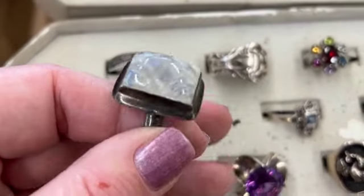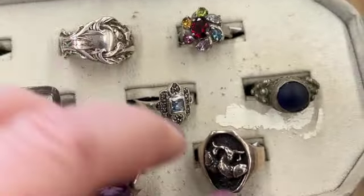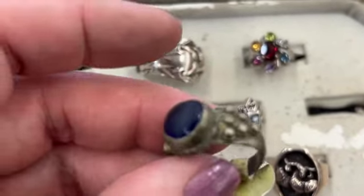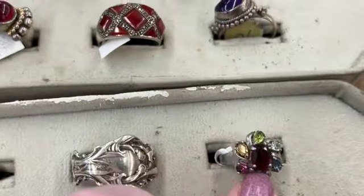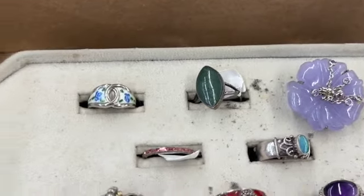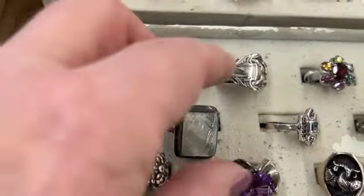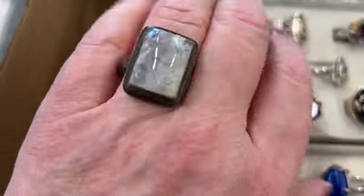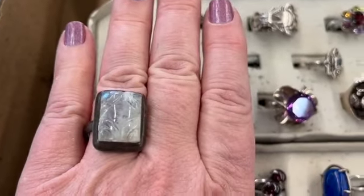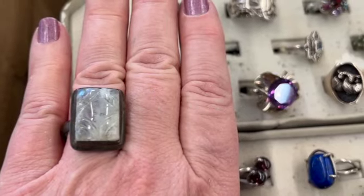Carved something or other. What is that again? I can't remember. It's not opal, right? That one I don't think is as old as it looks. It's sort of one of those that looks like it's ancient, but I think it's Coochie jewelry. Is that what that's called? Very pretty lot, though. And I think those were all sterling. Some nice stuff there. $300, though. That's what that whole lot sold for.